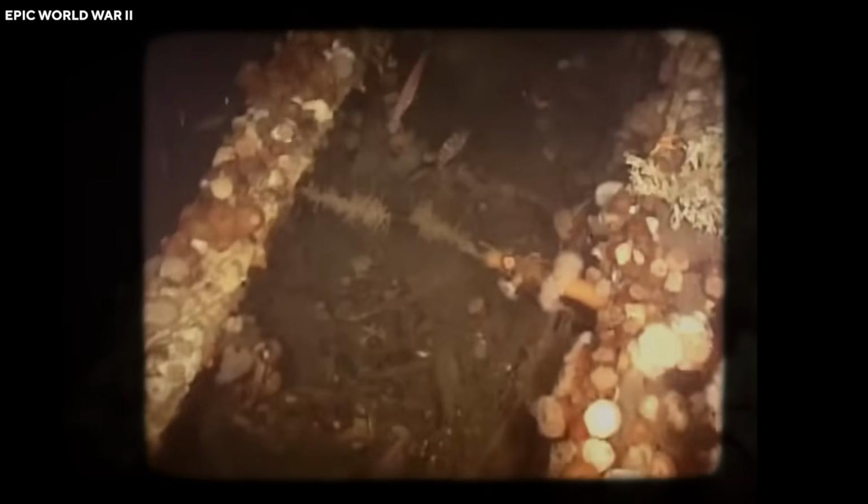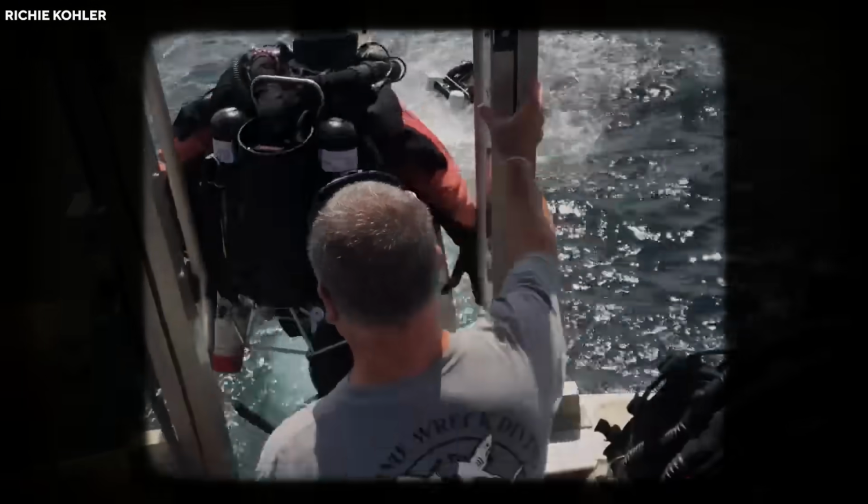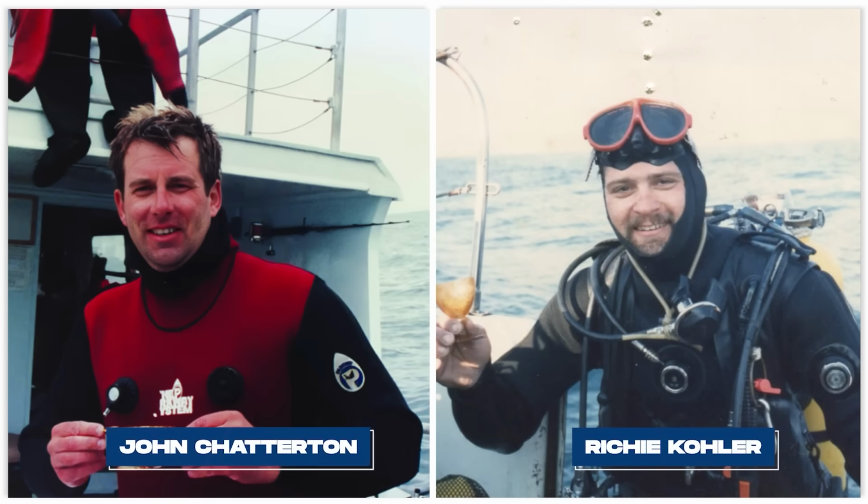With a small team accompanying him, Nagel traveled to the place where the fishermen had found the wreck. He took no amateurs with him. On his team were none other than John Chatterton and Richie Kohler, both veteran divers who were famous for their skills at navigating even the most dangerous shipwrecks where others often failed.